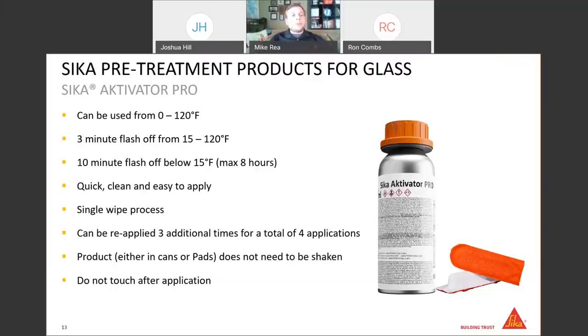The maximum open time for Sika Activator Pro is 8 hours. If you exceed 8 hours, that's okay, not a big deal. You can reapply the product up to 3 additional times. So this product can actually be applied a total of four times, should you exceed that 8-hour open time.